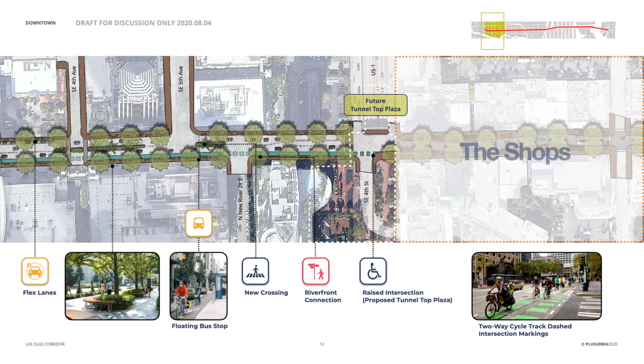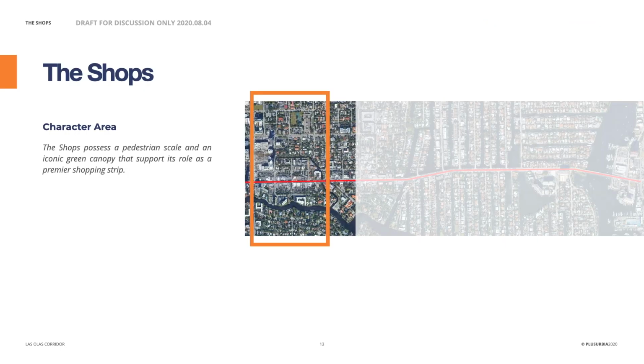Improvements that enhance conditions for Americans with disabilities. Floating bus stops along the 2-way cycle track. Wayfinding for accessing nearby facilities such as Riverwalk, the Performing Arts District, and the Brightline Station. And flex lanes on the north side of Las Olas.